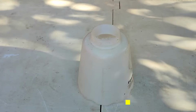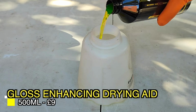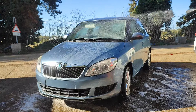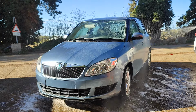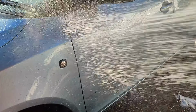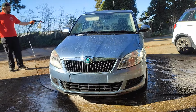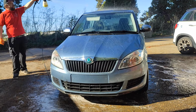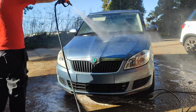Next up, I'm using their gloss enhancing drying aid. It says to add 50 ml of product into 500 ml of water. Instantly as I started spraying it onto the vehicle, you can see that the bodywork of this vehicle is becoming hydrophobic. It also says to make sure you avoid your windscreen. You may notice I haven't. That is because after I'd finished washing the vehicle with the Gloss Fuel products, I did go over the glass with a glass polish and add a glass windscreen sealant to it.